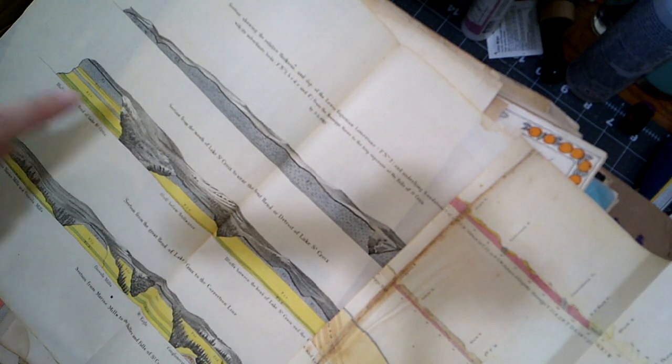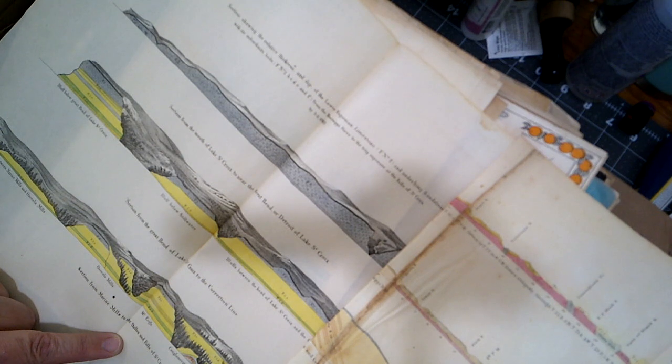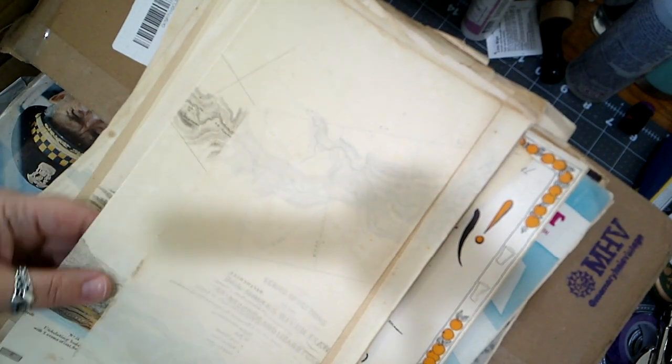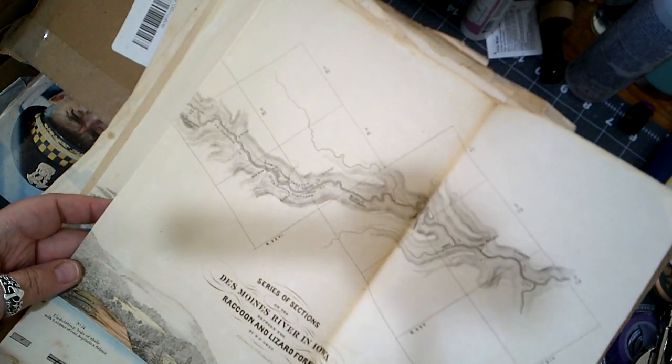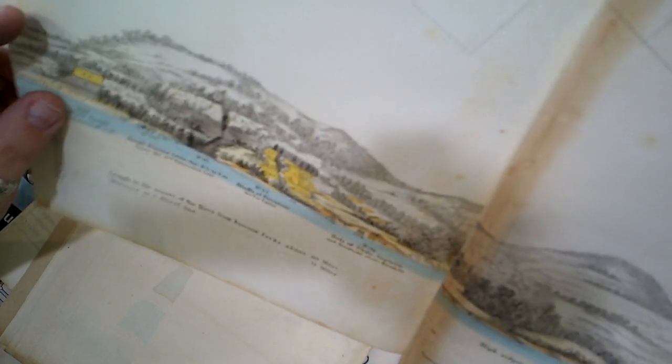Interesting. So it's like cross sections of Lake St. Croix. I'm not entirely sure where that is, but very cool paper. 1822. Oh, we got some more of those. I'm going to set them to the side. Does this whole thing need to be turned around like this? Des Moines River in Iowa between the Raccoon and Lizard Forks. So we have a river map. And then this more like picture-based map. Like if you were on the river, these are things you would see.